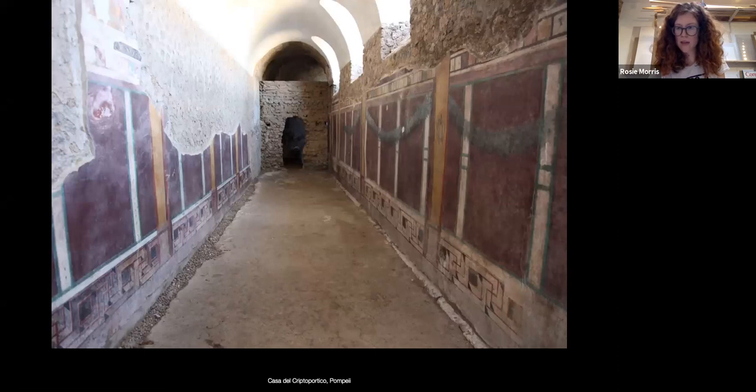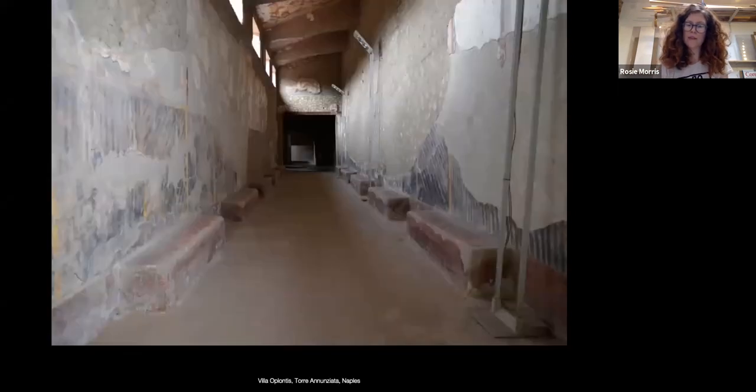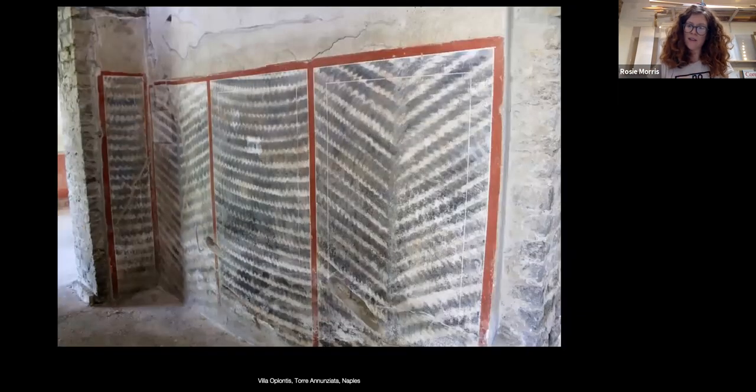This is the Casa de Crypto Portico, the house of the Cryptoporticus, which is an underground passageway. And what I want to draw your attention to is the use of rhythm and repetition for a space that you're supposed to move through and around in these corridors. And then again in Villa Pontus, you're seeing this kind of use of rhythm in the wall paintings. And I absolutely loved these kind of scratchy zigzag zebra striped paintings that were on the corridors around the villa, whereas in the rooms adjoining the corridors, they were very richly decorated, very elaborate, and quite ornate and colourful in comparison to this black and white abstract work, which I found really contemporary and really fun.